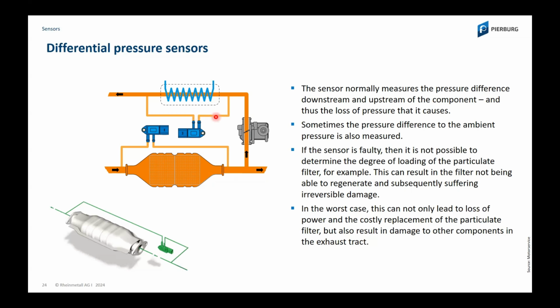Here we also use differential pressure sensors because the pressure varies on both sides. It varies at the throttle we've seen here, the exhaust gas flap, the EGR valve, and much more. So the pressure is variable on both sides, and that's the reason why we need the differential pressure to get a proper idea of the function of the cooler at the end.